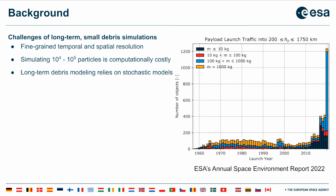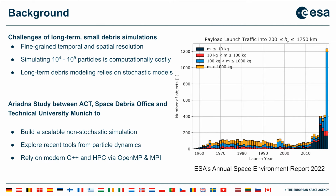So what are the challenges unique to long-term small debris simulations? We have these high discrepancies in temporal and spatial resolution where we want to simulate years and years of population evolution in a simulation box that is thousands and thousands of kilometers wide. But at the same time, we want to catch exact moments of collisions of objects which are only meters or even small centimeters wide. The next point is that simulation of tens or hundreds of thousands of particles is simply speaking computationally costly. And because all of this long-term modeling of these simulations has been done with stochastic rather than deterministic models. And exactly this point should be tackled by this Ariadne study.